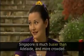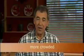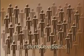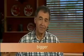Singapore is much busier than Adelaide and more crowded. Singapore is more crowded than Adelaide. Instead of adding the er sound to crowded, we say more crowded. This is crowded. This is more crowded. And this is much more crowded. We mostly use more with long adjectives and er with short adjectives. Crowded, more crowded. Big, bigger.